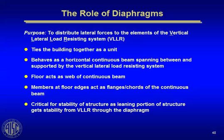Diaphragms are critical for stability of the structure, as the leaning portion of the structure gets stability from the vertical lateral load resisting system through the diaphragm. If you have a building that's 200 foot square in plan and all the lateral load resistance is at the edge, and you've got all these interior columns, well, we know that columns aren't built plumb, right? Even the Code of Standard Practice says you can erect a column that's out of plumb by L over 500. It's still acceptable. So you've got all these columns that are leaning maybe in various directions, and they're imparting a lateral load. Whatever the vertical component of load on that column is, when it's leaning, it produces a horizontal shear. Well, that horizontal shear, a portion of the load, has to get to the lateral load resisting system, which is providing stability for the building. How does it do that? It creates a shear in the diaphragm.